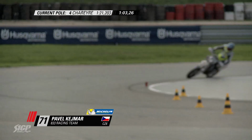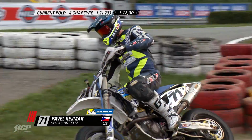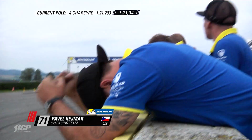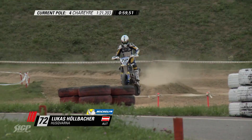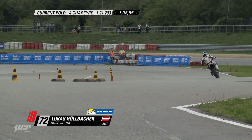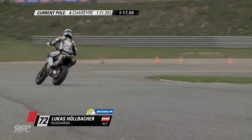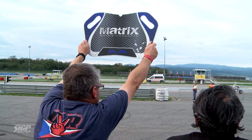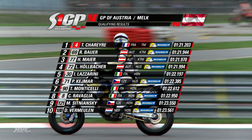Hoellbacher, number 71, will start behind the Italian Lazzarini as he too struggled to get to grips with this Melk circuit in Austria. And Lukas Hoellbacher, number 72, had to be content with the front of row 2 in 4th. So, coming into this final GP then, it's very much advantage Thomas Chareyre. His super chrono time almost 3/4 of a second quicker than anybody else.